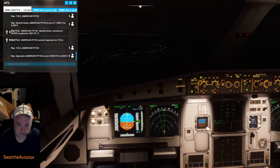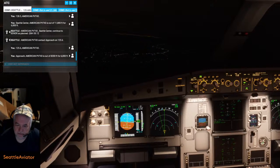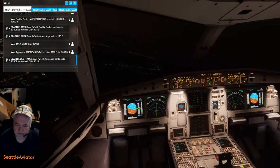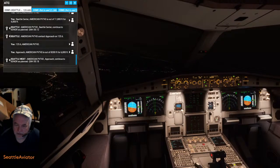Approach, American Papa Victor Tango 43 is out of 8,200 feet for 6,000 feet. American Papa Victor Tango 43, approach. Continue to Sunburn as planned. QNH 30.18.